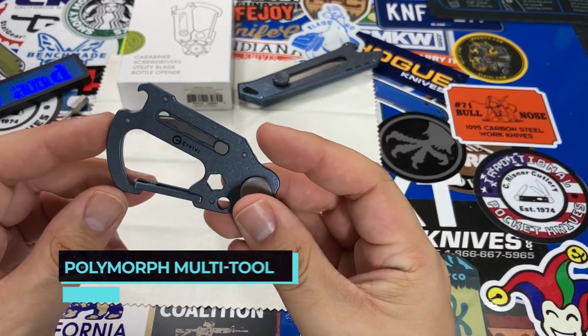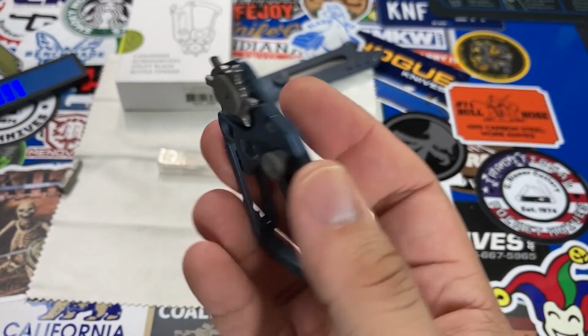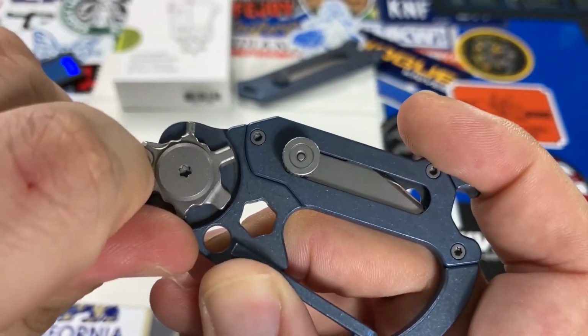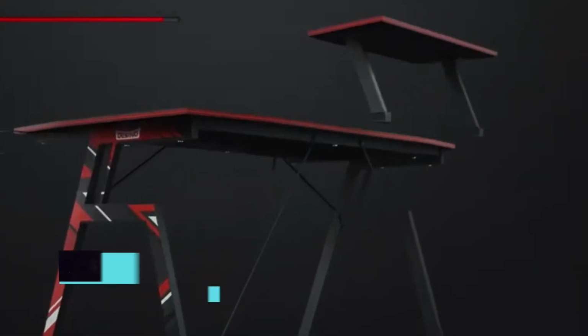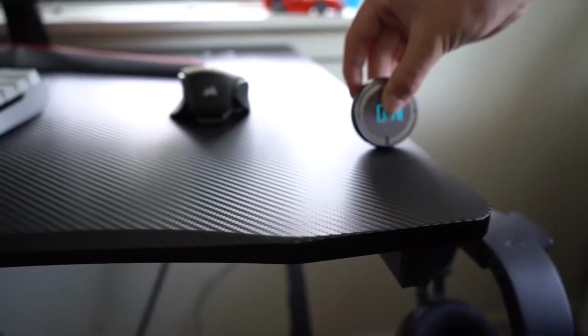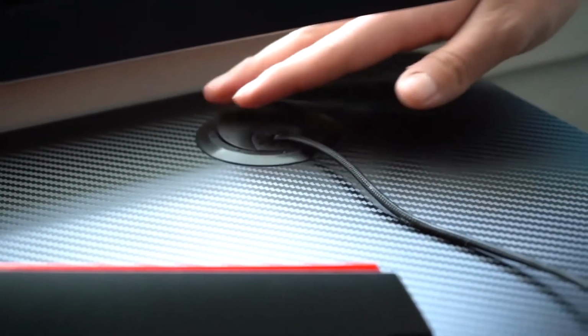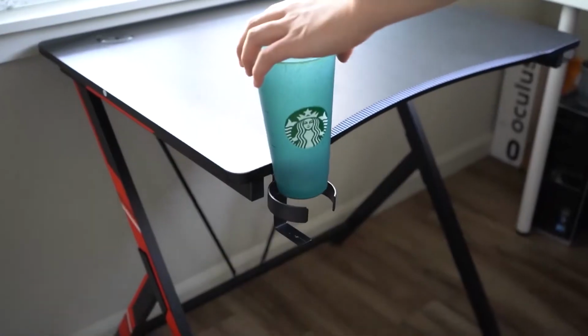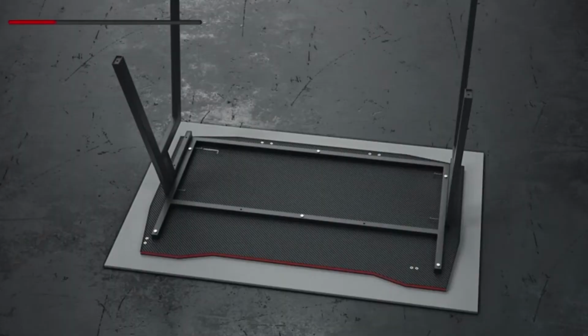Polymorph Titanium Carabiner Multi-Tool. This compact carabiner is no less functional. You see that little wheel? It combines a bunch of screwdriver heads and a hex wrench. Gaming Desk by Desino. The desk can hold up to 250 pounds. The carbon fiber surface is sleek and durable at the same time. And here comes the coolest stuff on top of that. You get a cup and a headphone hook to keep everything handy. So I imagine this desk will be useful to people other than gamers.